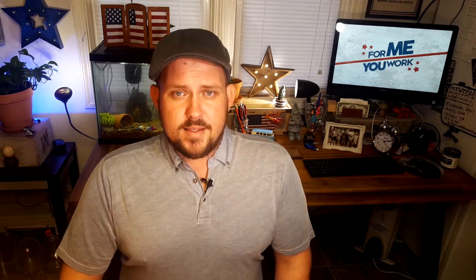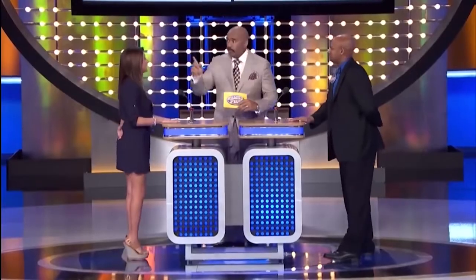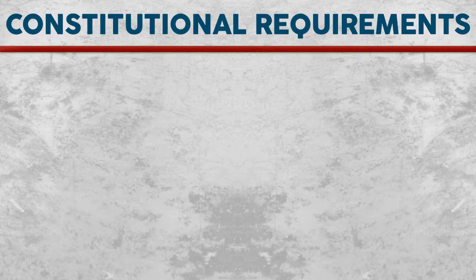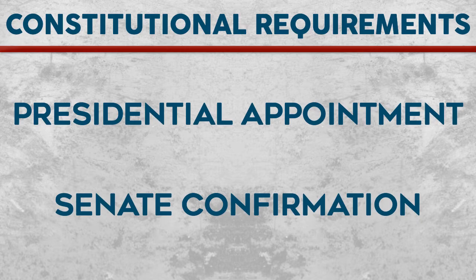You probably have to graduate from the law program at an Ivy League school. Well, surely you have to at least have a bachelor's degree. How about graduating from high school? Is that a requirement? It may sound crazy, but it's actually the case. Holding a position on the Supreme Court only has 2 constitutional requirements. First, the President of the United States has to pick you, and then the Senate has to approve you.